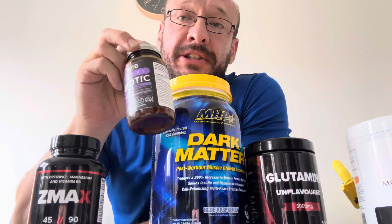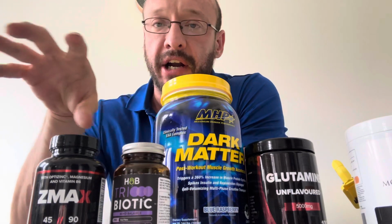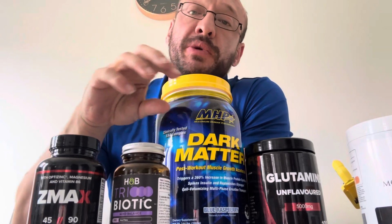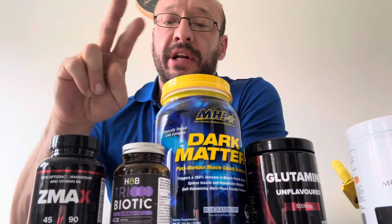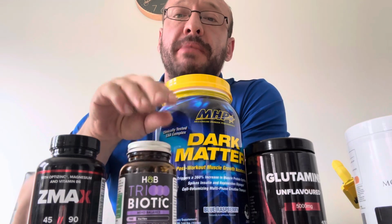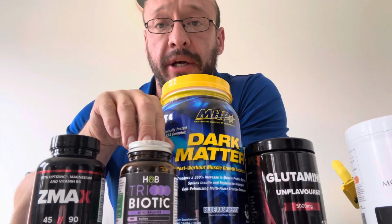The Tribiotic Mind has the prebiotic in there, which means that the prebiotic creates the right environment in the stomach for the probiotics, which is the bacteria themselves, to actually thrive and do their job. So that's your pre and probiotic. The tri aspect is you've got the mind aspect of this, so they've added 600 milligrams of the ashwagandha.